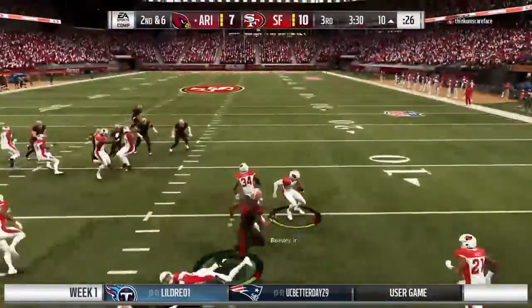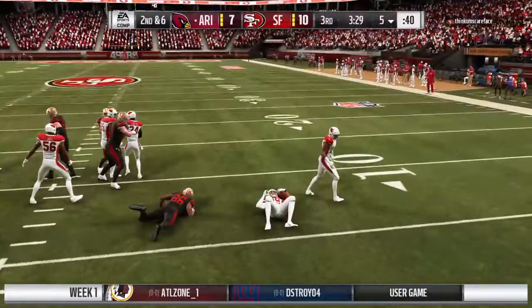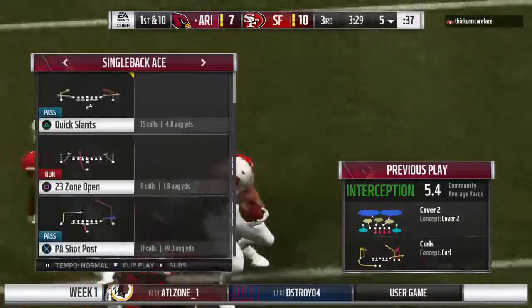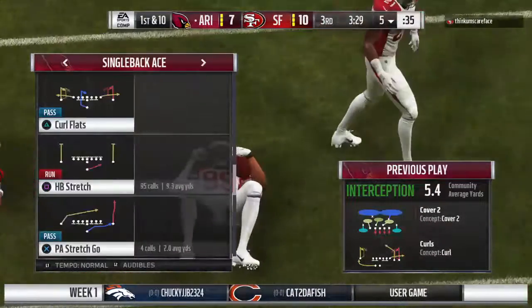Into heavy traffic, and it's intercepted. Picked off down near the 5. And a big turnover there as his guys will get the football back.